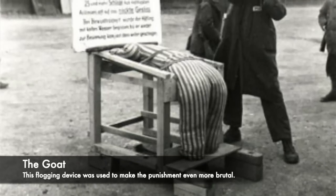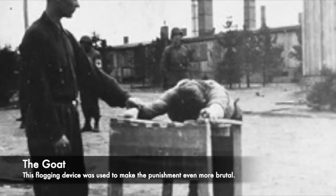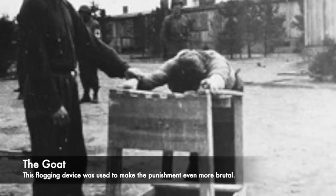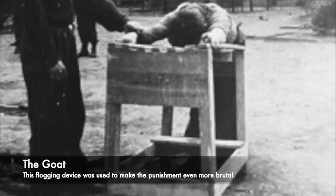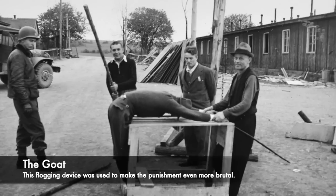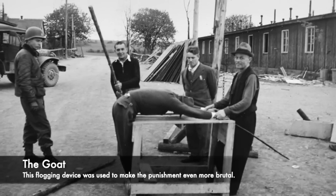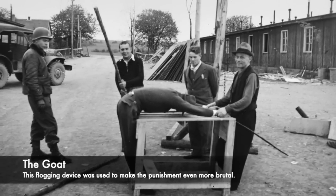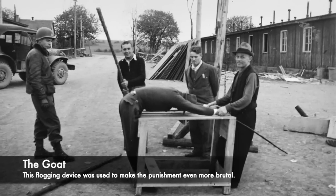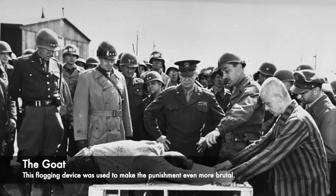With the victim locked in this position, the guard, using a whip, heavy stick or other object, then rained down blow after blow onto the inmate, who was forced to scream out the numbers of the lashes in German. If they lost count, then the whipping would begin all over again, and some guards ramped up the force of the whip with every hit and strike. The goat was also used as punishment in the yard near to Block 11, the previously mentioned torture block, and it could be moved around the site when it was needed.